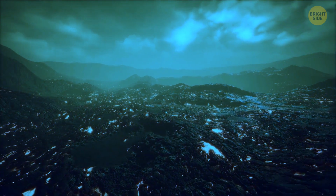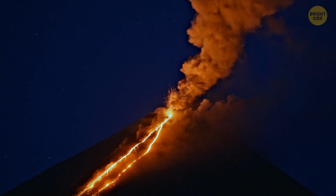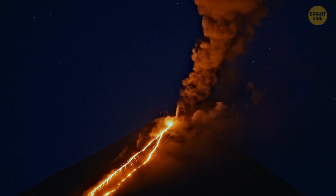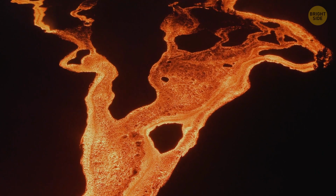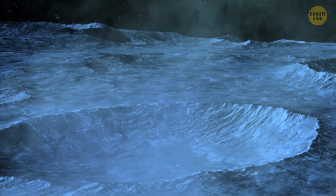At that time, the lunar surface was covered with basins filled with volcanic basalt. Just imagine ginormous plumes of magma hurling high into the air, falling to the ground, forming lava flows. That's how the basalt basins appeared on the surface of the moon.